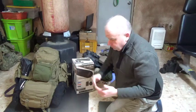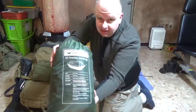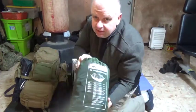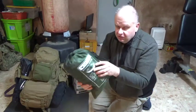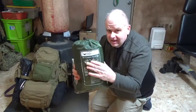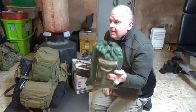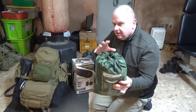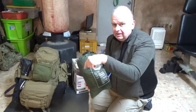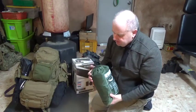Now, in no particular order, we'll go through this gear. Hammock camping. This is a DD Hammocks Frontline hammock. On Amazon, this is going to cost you roughly $99, maybe $90. But go to the DD Hammocks website. Do not order from Amazon. Order it from the UK, and it's cheaper. Believe it or not, say you're an American ordering from the States, it's cheaper to go from England to the States than from Amazon to your home state. They just sell it to you cheaper.